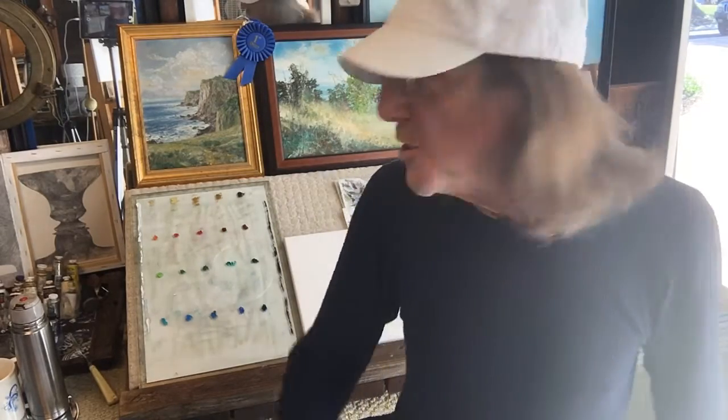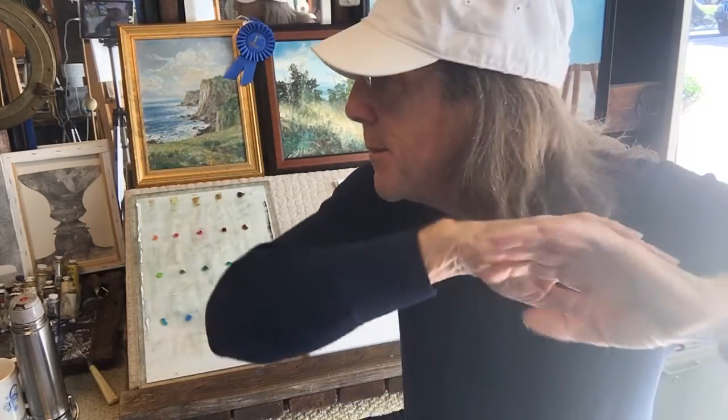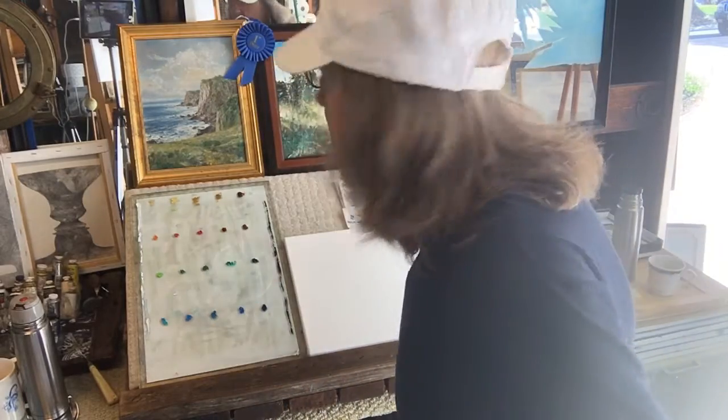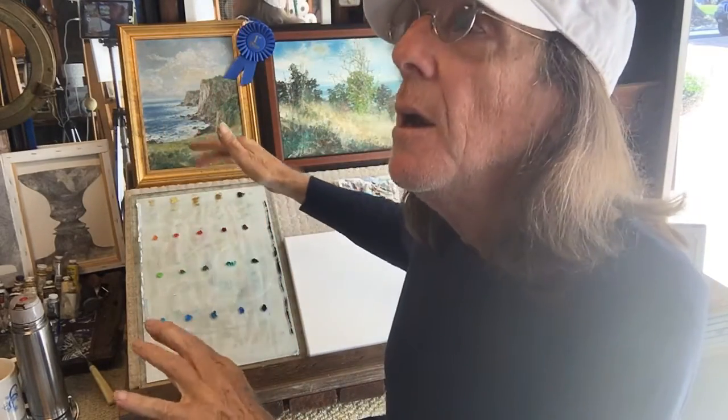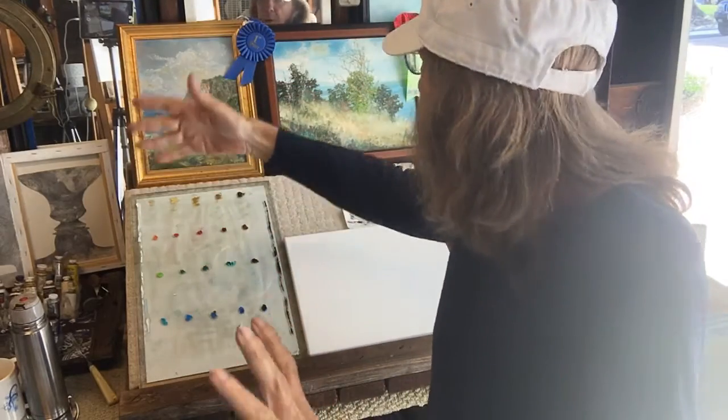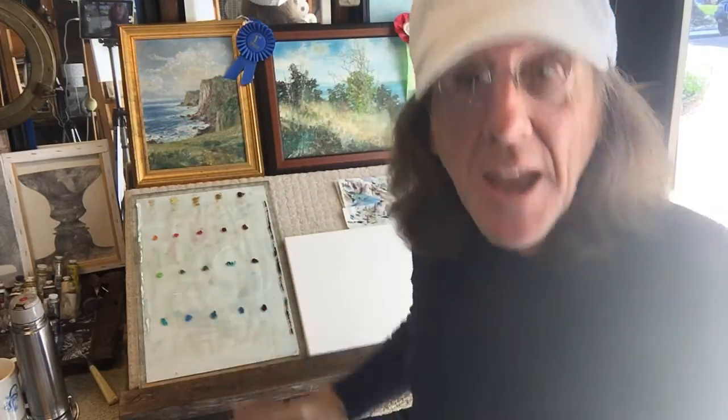Now, for years and years and years, I would just throw paint on a palette. Every day, it was different. It didn't matter. It was just haphazard, random, never thought much about it. Did a lot of the mixing and cajoling of paint and tone and color on the canvas.